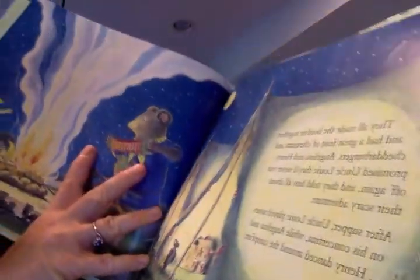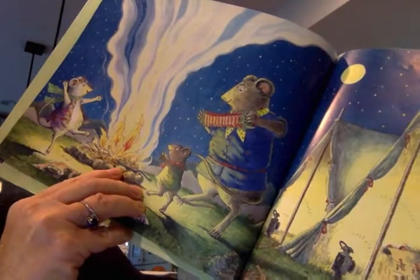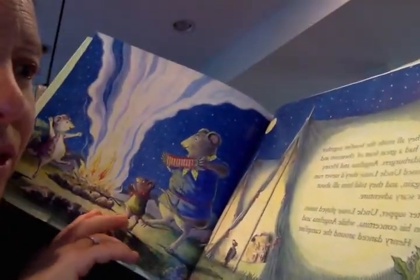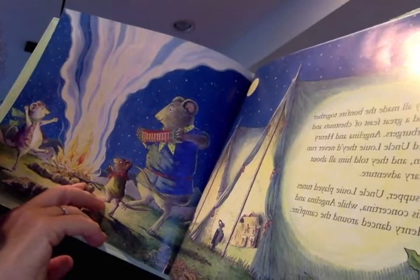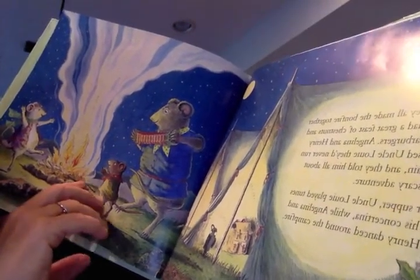They all made a bonfire together and had a great feast of chestnuts and cheddar burgers. Angelina and Henry promised Uncle Louis they'd never run off again, and they told him all about their scary adventure. After supper, Uncle Louis played tunes on his concertina while Angelina and Henry danced around the campfire.